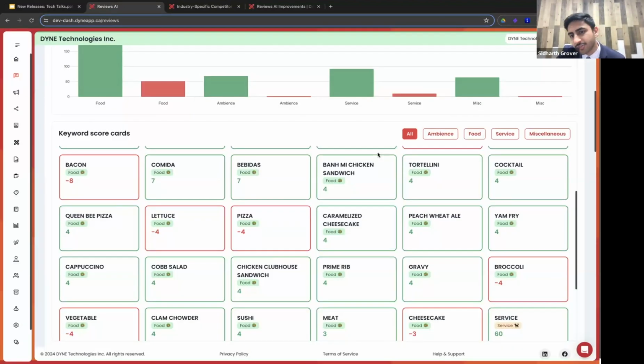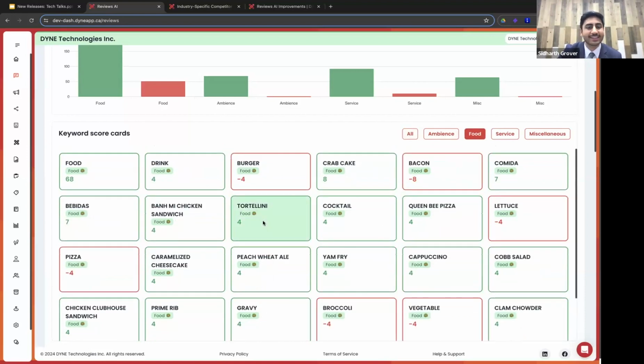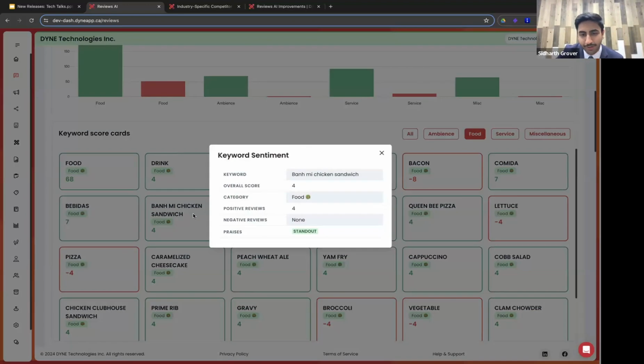So as a manager of a restaurant, if I ever want to know how my restaurant is doing in terms of the food that we're serving, I could easily just click on any of my menu items and see what was said about it. So it seems like 4 times it was mentioned that the banh mi sandwich stood out.